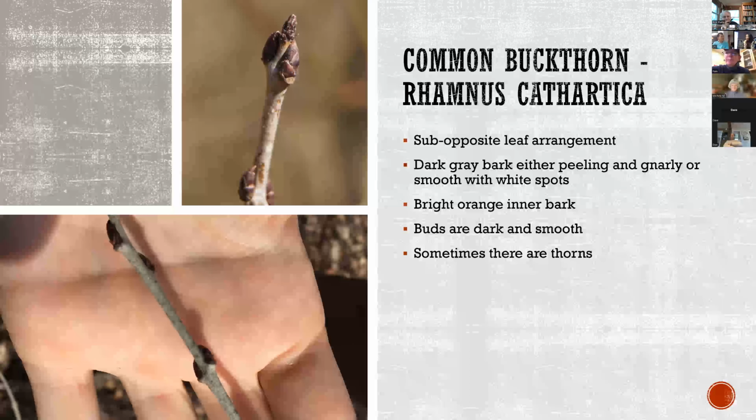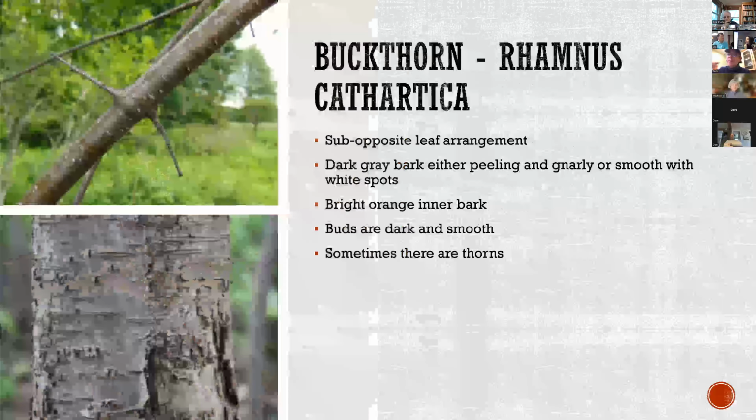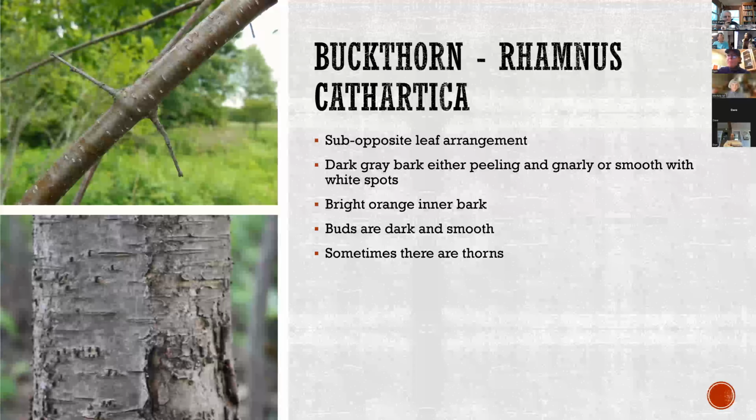Okay, so we also have, there we go, there's the bark. It looks a little bit like cherry bark. A lot of people think that cherry trees are buckthorns in the wintertime. A great way to tell them apart is to scratch a twig, a live twig, and smell it. Cherry is going to smell like cyanide because it's a plant that makes cyanogenic glucosides to deter herbivory, and that's fine for them. But the buckthorn is not going to have that bitter almondy smell that the cherry trees will.